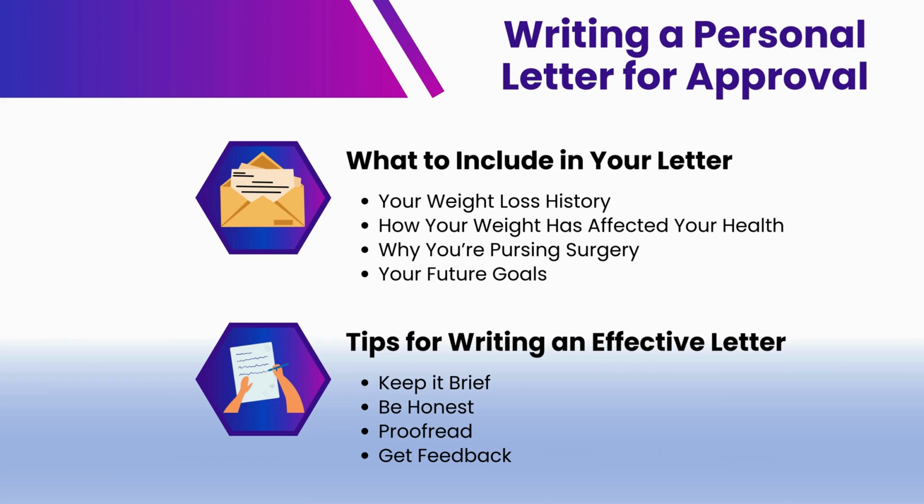How your weight has affected your health. Discuss any obesity-related health conditions you're dealing with, such as diabetes, sleep apnea, or joint pain. Share how these conditions impact your daily life. Example: my weight has caused severe joint pain, making it difficult to walk or play with my children. I've also developed sleep apnea, which has affected my energy and overall quality of life.